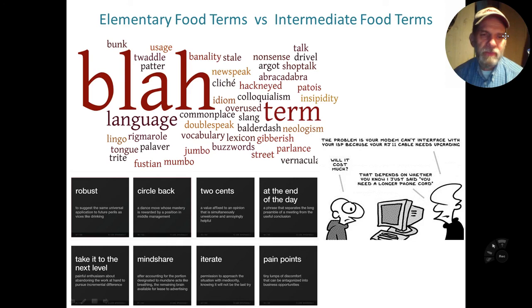Robust, circle back, 2 cents, illiterate, itinerant, pain points. At the end of the day, this is all, well, it's not really cooking, but blah, blah, blah. You get the point, hopefully, I think.